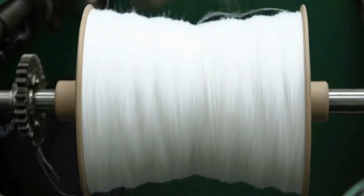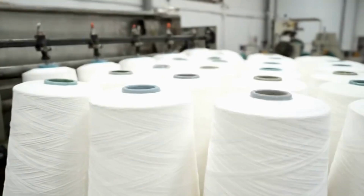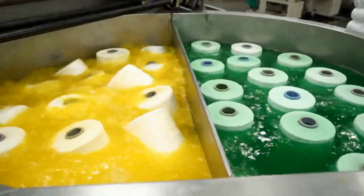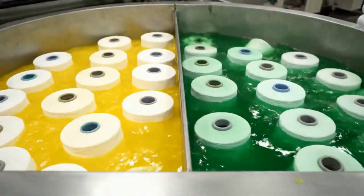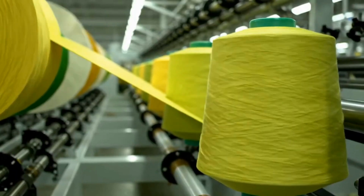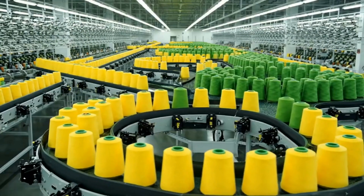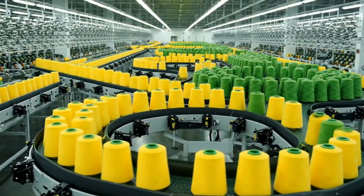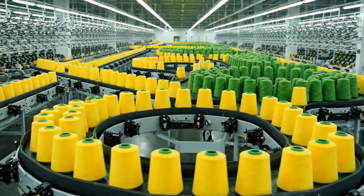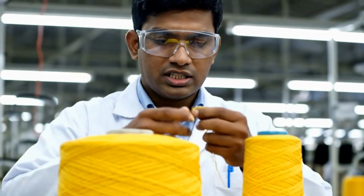Then, these polyester fibers are wound into large cones. Then these polyester yarn cones are dyed in yellow and green colors. The fibers are now spun into sportswear yarn. Factories produce thousands of yarn cones every day. Every batch is checked carefully for consistency.